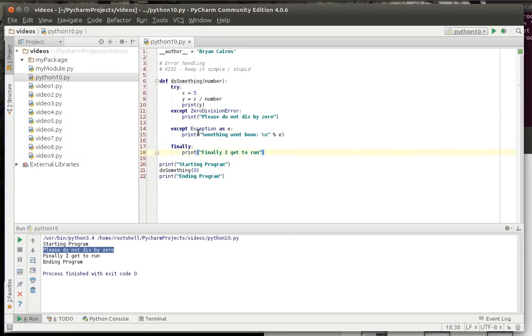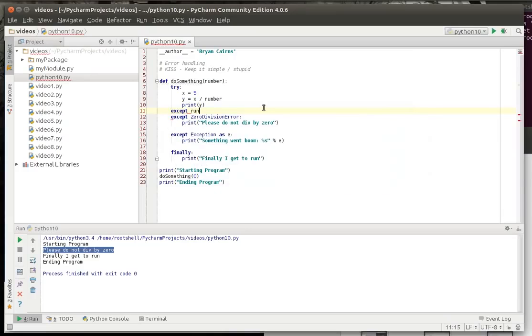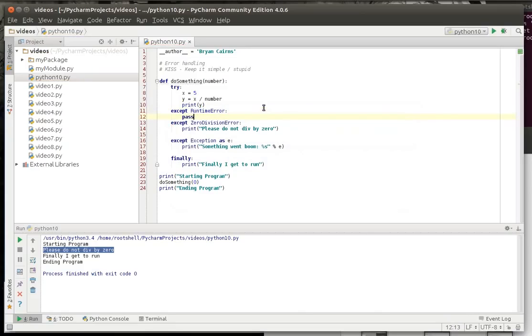General rule of thumb, catch-alls are bad. You want to know what sort of problems are arising in your application. Another thing you should never do is simply pass. For example, RuntimeError, and we'll just say pass. If we've never covered pass before, what pass does is it just does nothing. It just takes the execution context and jumps right out.